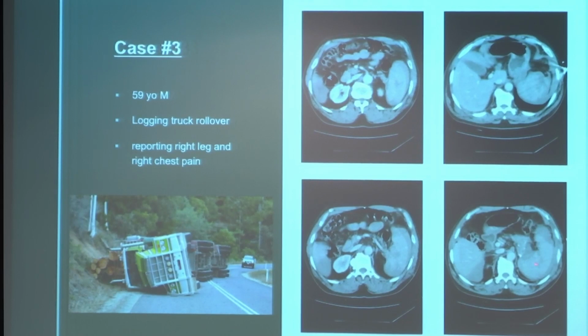So this is dark, this is dark, this is all dark, this is dark here. So this gentleman had a bad spleen. His H&H continued to drop. Initially he had no extravasation and was not taken to IR. His H&H continued to drop. He went to IR. They angioembolized him.